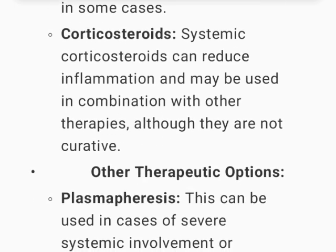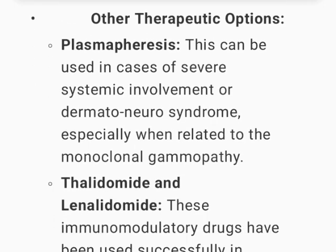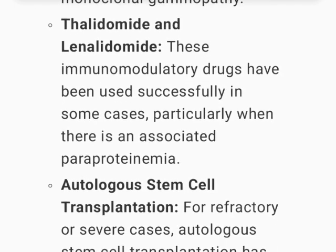Corticosteroids. Systemic corticosteroids can reduce inflammation and may be used in combination with other therapies, although they are not curative. Other therapeutic options. Plasmapheresis. This can be used in cases of severe systemic involvement or dermatoneurosyndrome, especially when related to the monoclonal gammopathy. Thalidomide and lenalidomide.